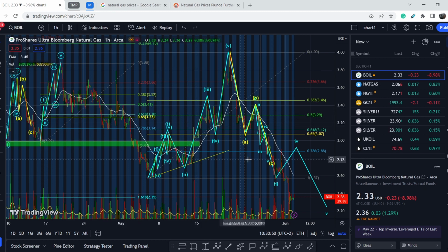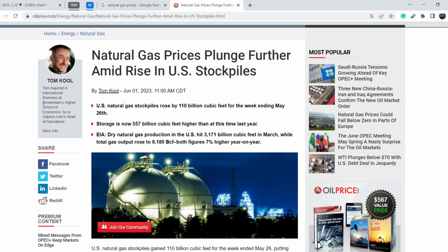So, let's continue with the fundamental news. What was the reason of this movement to the downside from the fundamental standpoint? Let me show you this article that was published yesterday on oilprice.com, and it's titled "Natural Gas Prices Plunge Further Amid Rise in US Stockpiles." Let me quote you the bullets.